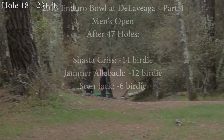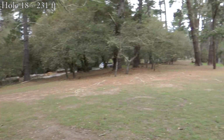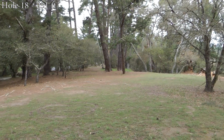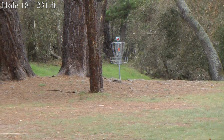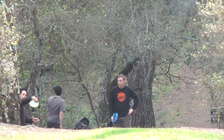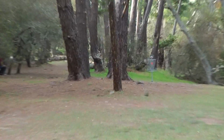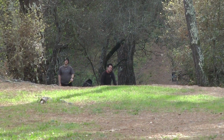And now we're on to hole 18, 231-foot dogleg left. Pretty uphill at the beginning. It kind of flattens off, and if you go long right, there's a really steep drop off. And that's Sean, that's Jammer, so this must be Shasta. There he is. Looking pretty good. There he goes. Just a little tight, man.